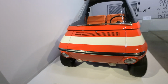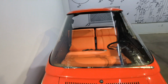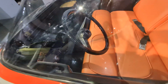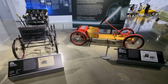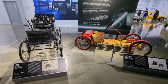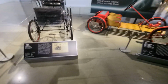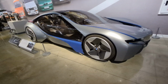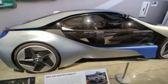So cool. 1969 General Motors XP512E prototype. Really, really, really cool. No dash, really. A little bit right there. Wow. 1928 Automotive Electric Services Corps. And then this one, 1896 Riker Electric Roadster. How about that? And they have an advertisement for it too. That's wild. Having just reviewed the BMW i8, this is really cool.